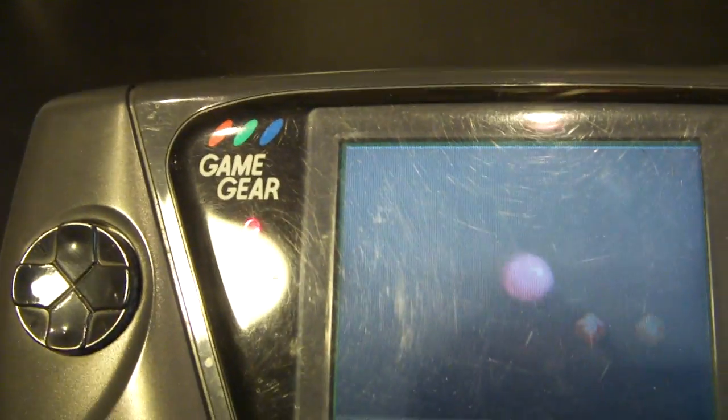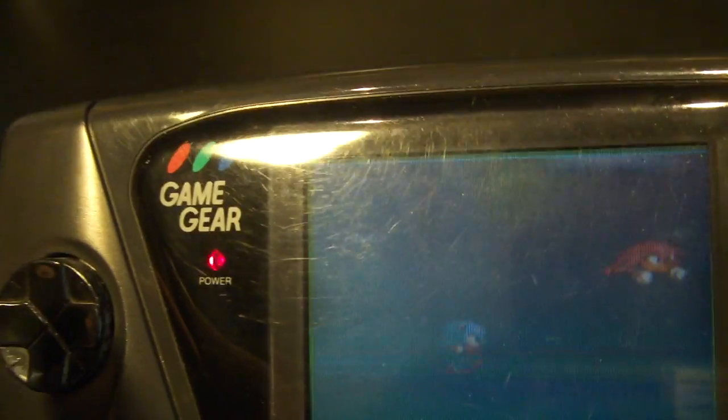And now we're playing some Sonic Triple Trouble. This is one of the underrated games for the Game Gear, and I think it's one of the better Sonic games, at least for the early generation.